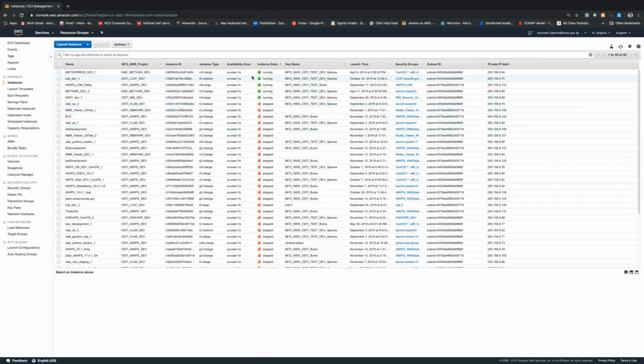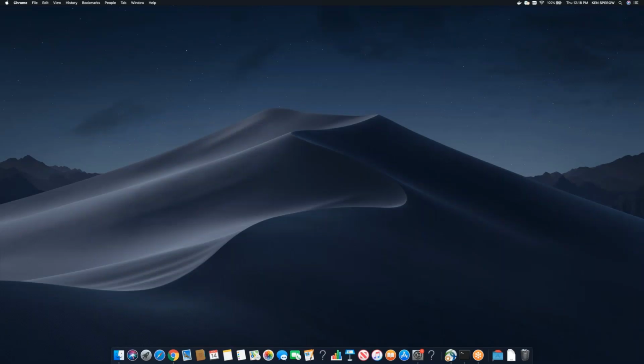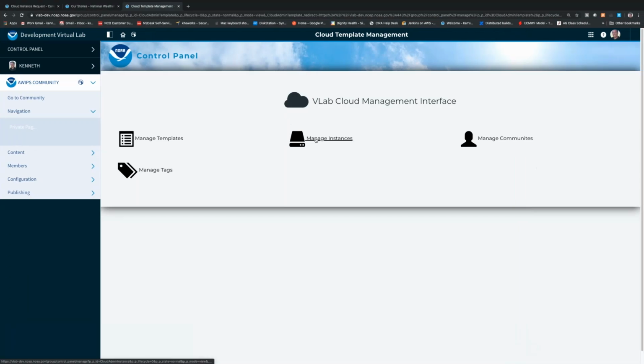So these are EC2 instances. These are VMs that are running. This is one of thousands of different pages that are available. So it's a bit overwhelming. And so we didn't want to require users to go through there. We wanted to provide them with an easy way of going in and controlling the instances.